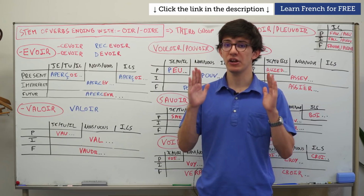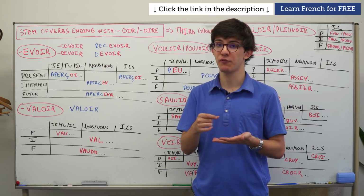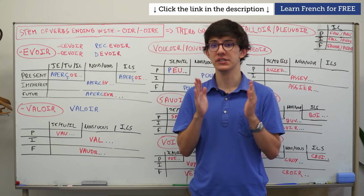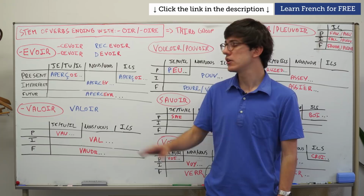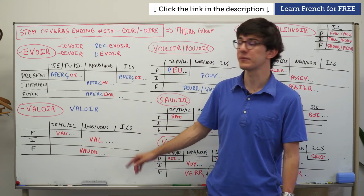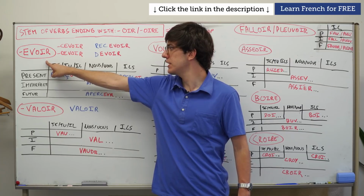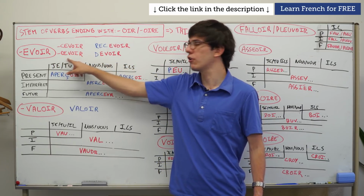But today we will not focus on the endings, like when you change the form, the conjugaison. We will not focus on the conjugaison, but on the stem, which is the most important thing. If you remember the specific stem, you're all good and you will be able to use all those verbs with OIR at the end. So, without further ado, let's get started with the first category, avoir, which is mainly recevoir or devoir.